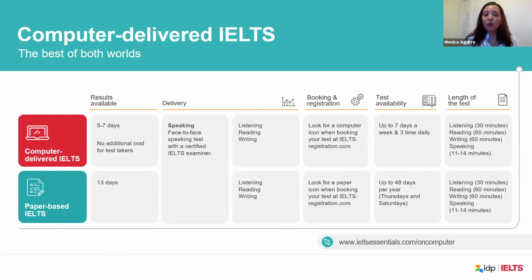Now, both IELTS are exactly the same. If you take an academic or a general IELTS, the listening, reading, writing is the same. Speaking is still being done face to face. You go into a room with an examiner, you have this conversation with them. So you're not speaking into a computer. You don't have other people around you talking at the same time, maybe confusing you, maybe getting you to lose your train of thought, or maybe someone coming to tell you you're being too loud.